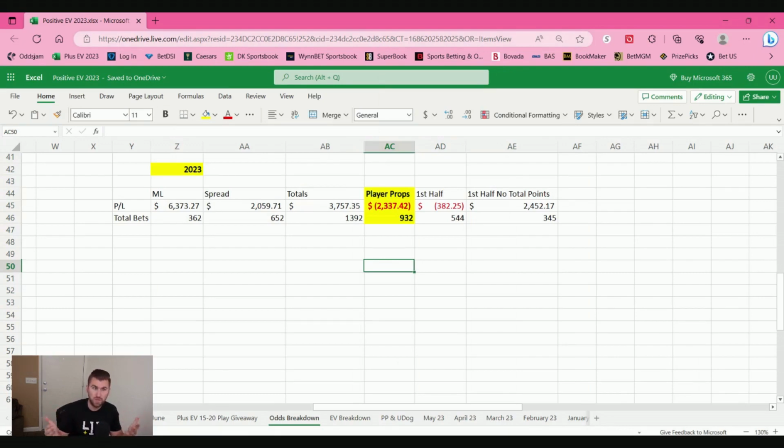I'm going to do some deeper research into maybe is it pitcher strikeouts that I'm struggling on, or is it points, rebounds, and assists in the NBA? I'm going to do a little deeper dive. And maybe, like I said, maybe I'm killing it on the hockey player shots on goal category, but I need to figure that out.